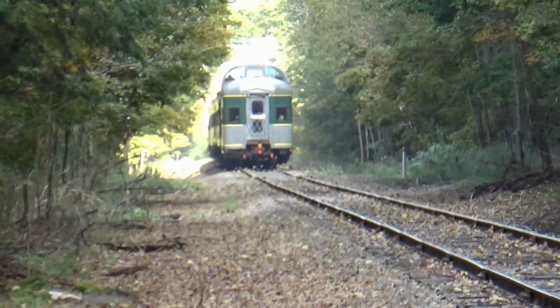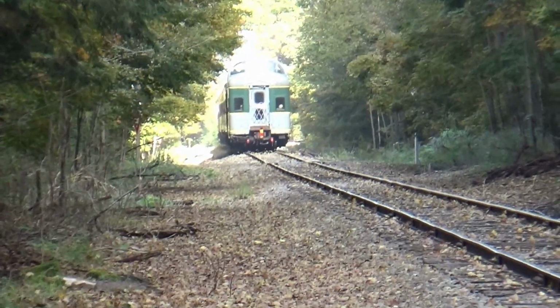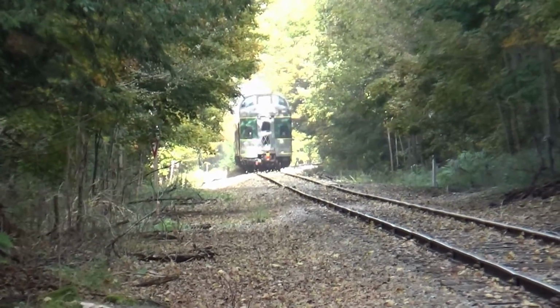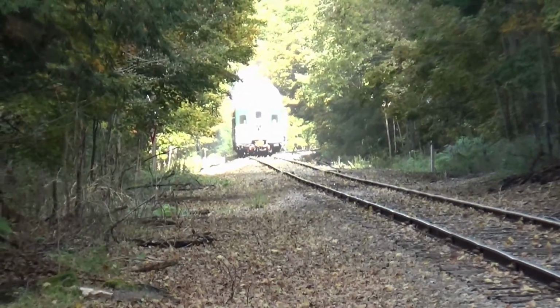That's it from Remsen Hill in Prospect, New York for today. Ride the Adirondack Railroad if you get a chance. It's a great ride, especially on the dome car.